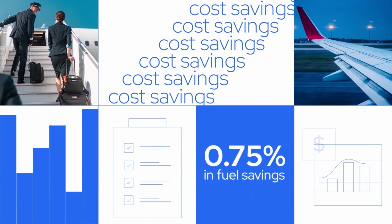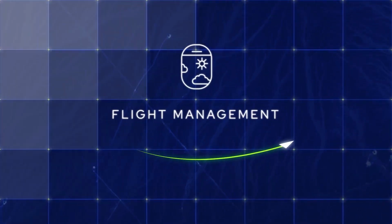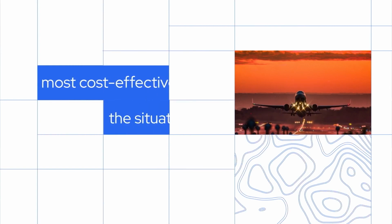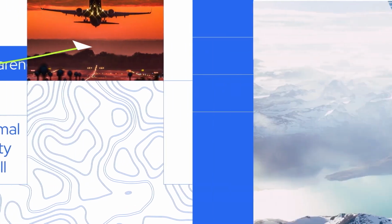Efficient flight planning delivers real cost savings. With its automated processes, Flight Management delivers the most cost-effective flight plans and gives my team the situational awareness we need to effectively manage the operation on the ground and in the air.